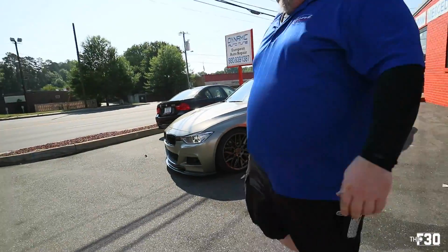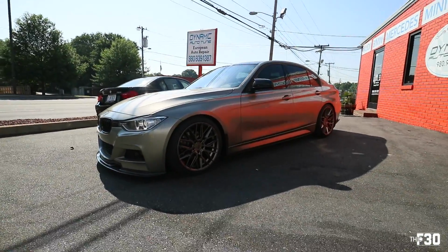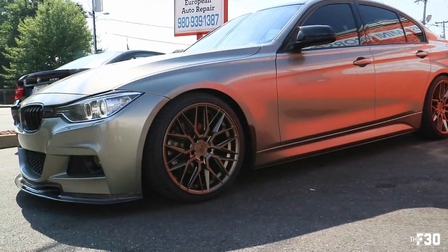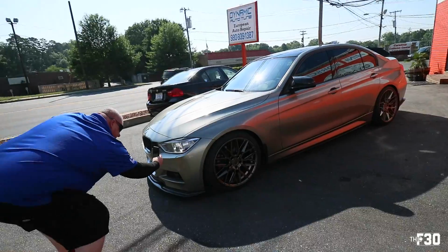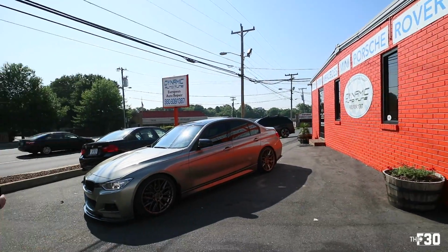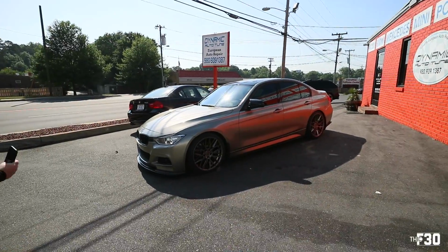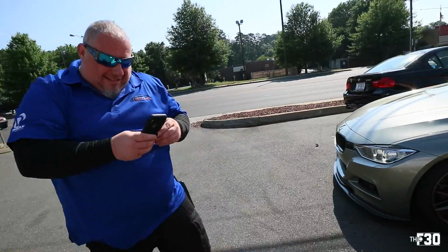Bam! What do you think, man? I think it sets it off. That color. Ain't too shabby, huh? Good for the gram. You guys, if you're in the Charlotte area, make sure you check out Dynamic Auto Tune. They do all the work on this car. And Ted has amazing Instagram skills.